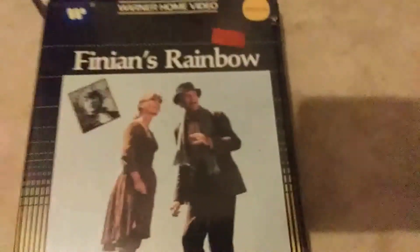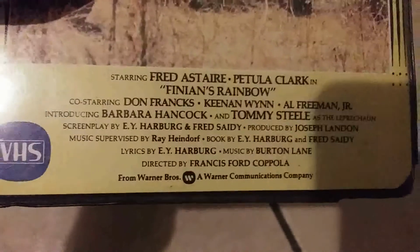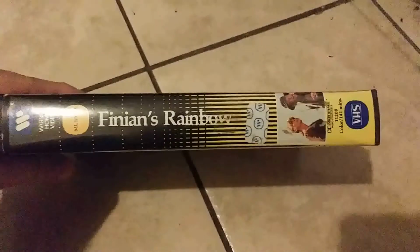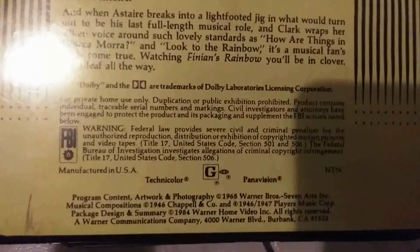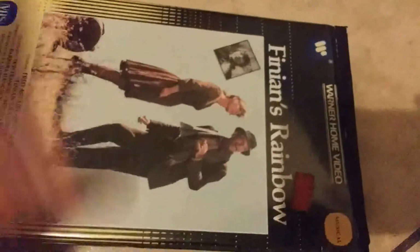Here's a tape that I think is fully functional, but yet, when you look at the tape inside, it would look rather abnormal, but I think it plays okay. From when I popped it in, this would be Finian's Rainbow, a musical from 1968. It starred Fred Astaire and Petula Clark. And I think this was Fred Astaire's last musical, and he went on to just acting after this one. This also, I think, was one of the first films from Francis Ford Coppola, who later went on to make The Godfather and Apocalypse Now.